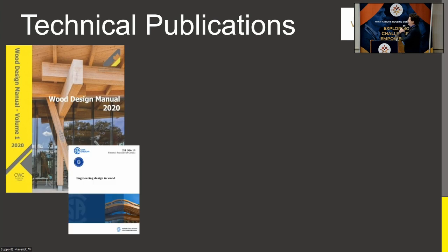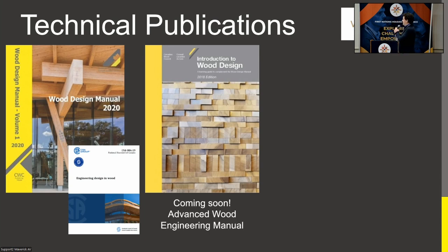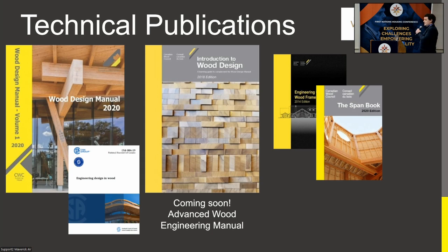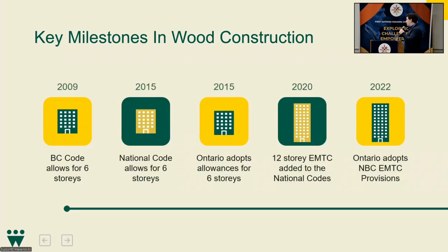So we have the Wood Design Manual, which is one of our biggest ones, Engineering Design in Wood, Introduction to Wood Design, and coming soon we have Advanced Wood Engineering Manual, which hopefully by the end of the year, Engineering Guide for Wood Frame Construction, span books. So this is what contractors would be using on the field to help determine the span that you can go with joists and that. Permanent wood foundations, we do have a guide for that as well, which could be very interesting as well. And those are our tools.